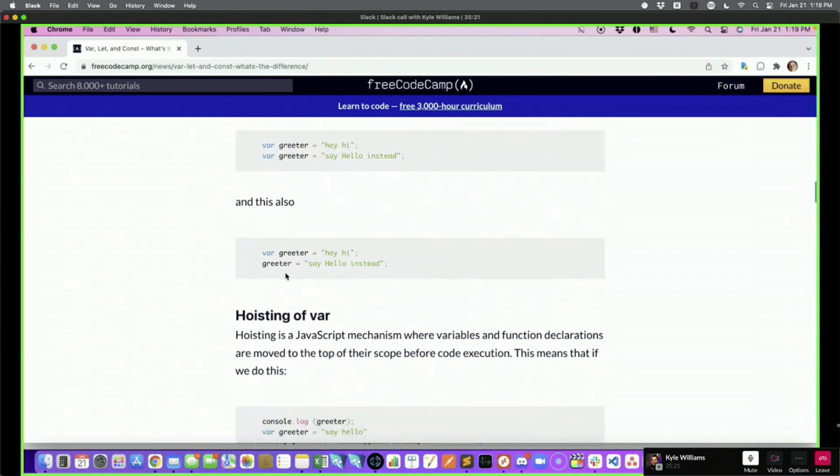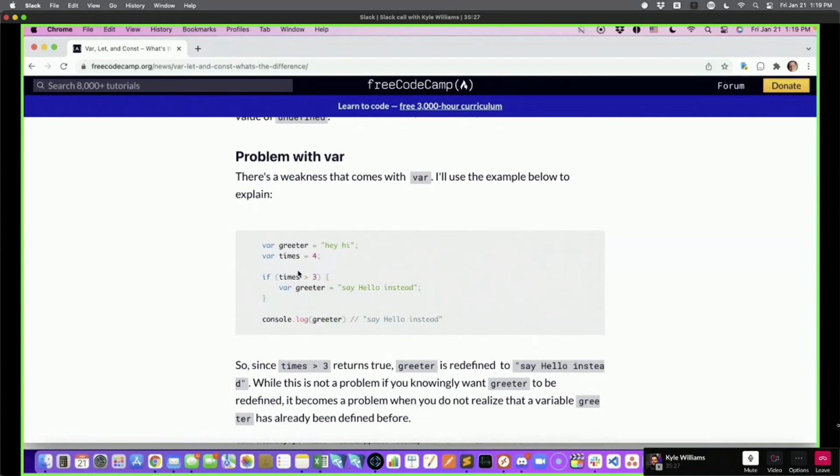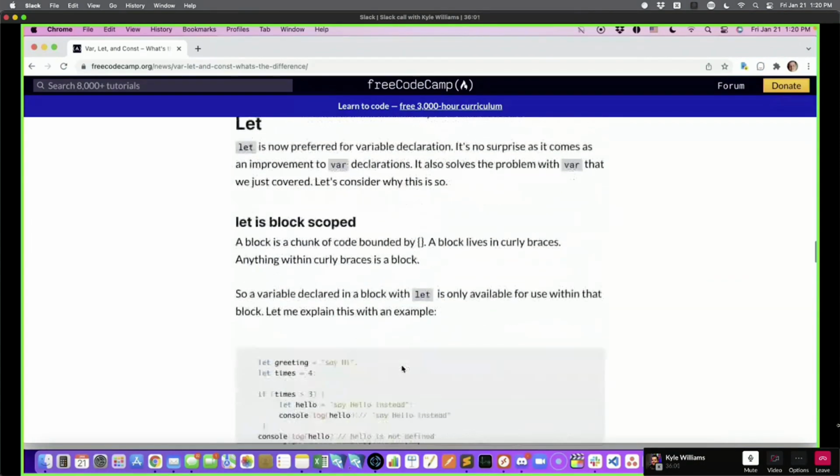Let's go ahead and jump down to the let. It also talks about the problem with var and why you should change to using let. So greeter equals hey, hi, and times equals 4. If times is greater than 3, then go ahead and change it to say hello instead. With var, it's going to equal this before, and because it changes here, it's going to have that new value. If you use a let, then it's going to revert back to this afterwards. So that's kind of the difference with let.